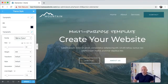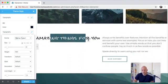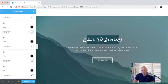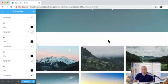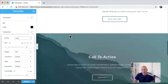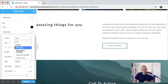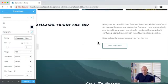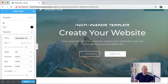And we can see that that's changed up here. And if we scroll down to our website, we can see that it's changed here also and here also. So it changes throughout all of your website wherever there is an H2 or a heading 2. So again, we can go here and we can change that back to Lato if we want. And that looks pretty cool. Or we can do another crazy one, which is permanent marker. And we see that it changed in all of the different places that it's supposed to change.